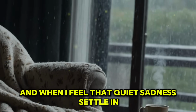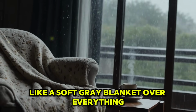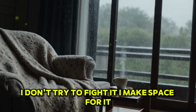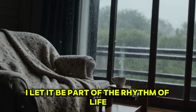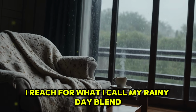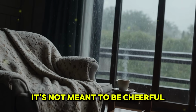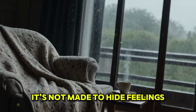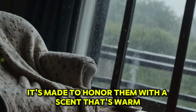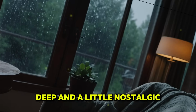And when I feel that quiet sadness settle in, like a soft gray blanket over everything, I don't try to fight it. I make space for it. I let it be part of the rhythm of life. And on those days, I reach for what I call my rainy day blend. It's not meant to be cheerful. It's not made to hide feelings. It's made to honor them with a scent that's warm, deep, and a little nostalgic.